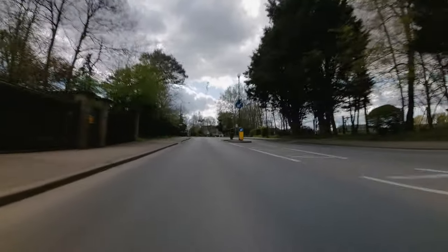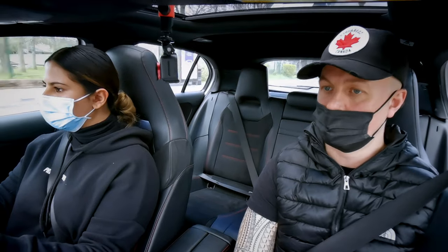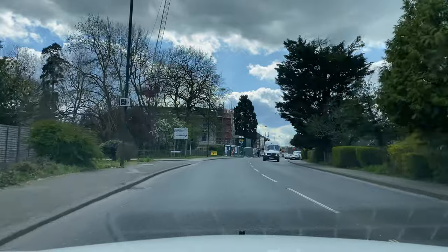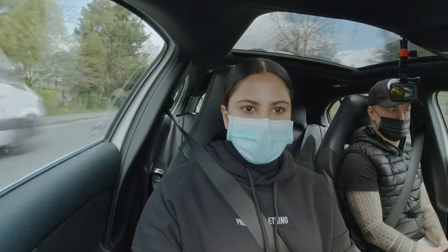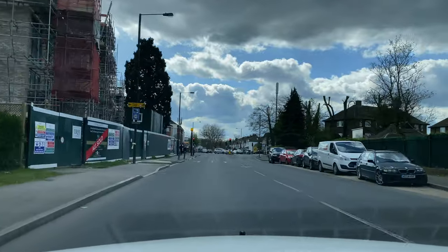Okay, we're almost back at the test center now. There is a traffic light coming up. I'd like you to follow the road ahead at the traffic light. Then we're going to come towards two mini roundabouts. First roundabout straight, second roundabout left.